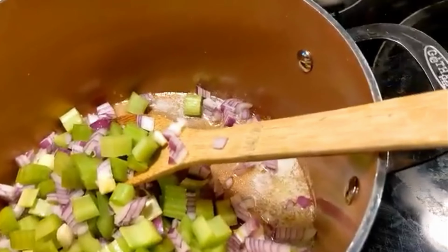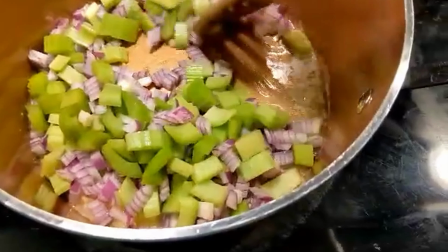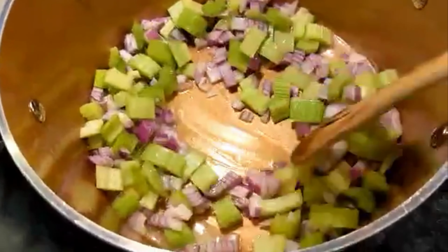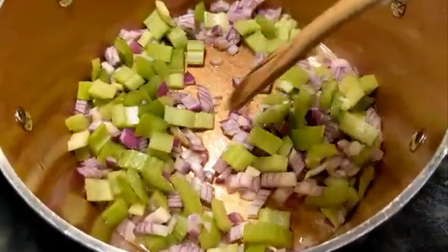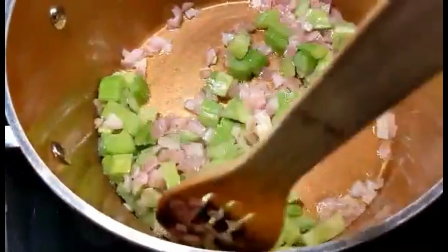Yep. And we are not going to brown, we're just going to soften it. That's going to take about 5 minutes. So let the 5 minutes begin. 5 minutes later. All right, now our veggies are nice and soft.